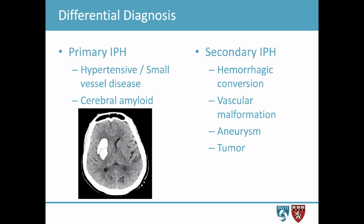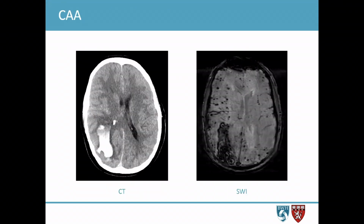So these are the type of bleeds you see in the deep subcortical structures, basal ganglia, thalamus being the most common locations. The second main type of primary IPH is cerebral amyloid, and we'll show an image of that next. Secondary IPH is anything caused by another underlying lesion, whether that's an ischemic stroke that converts, an underlying vascular malformation, a ruptured aneurysm, or a tumor.